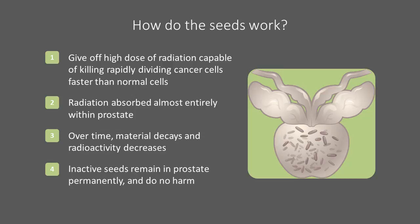Over time, the radioactive material decays. The radioactivity of iodine seeds, for example, decreases by half every 60 days, so that by 6 months, about 85% of the radiation has been given, and by 1 year, it is almost entirely delivered. The inactive seeds remain in the prostate permanently and do no harm.